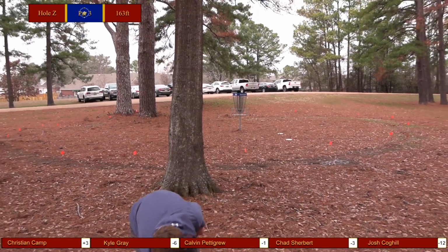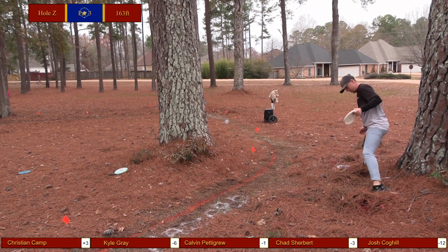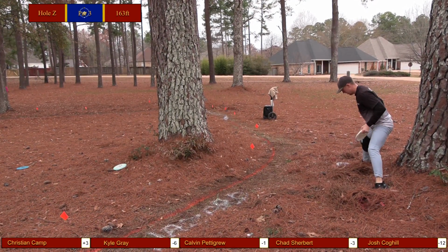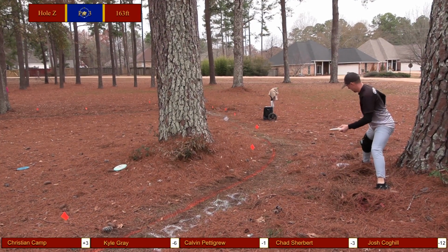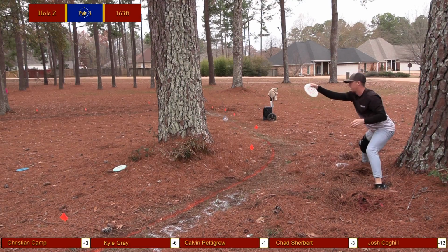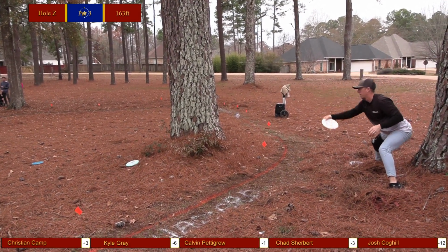Oh, Kyle making the same mistake, just too much height. Josh, unfortunately, landing too long. The circle on this hole, not quite as wide as circle 1, and a little spotty in area, so a little oblong. Definitely a very touchy hole.